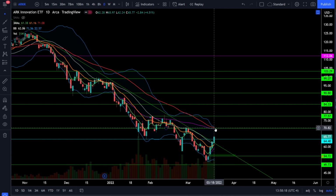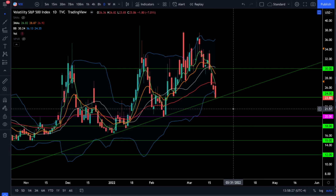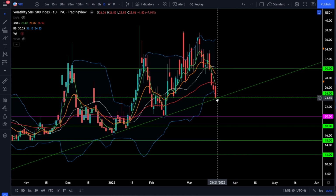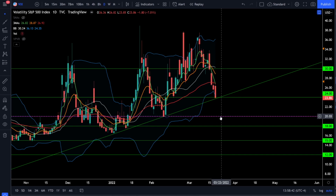So there is the possibility we get a deep retracement to fill that gap before the next leg higher. Above 71, you need to be getting a lot more bullish, and the next bullish breakout above 71 will be back above about 77.7. On the VIX, we see the VIX continuing to get crushed, and the VIX is down 7% on Friday, closing just below 24, so that is a bullish development. Remember, the two bullish developments in the VIX were a close below 24, and confirmation of the bull market will be the next time we close below 20.